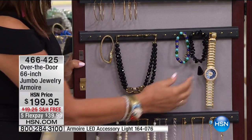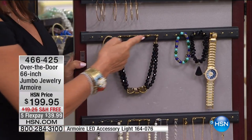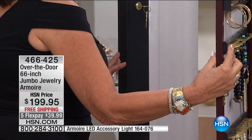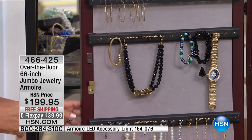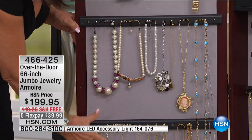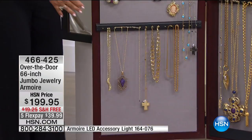Gorgeous spacing for all of your bracelets. These are solid brass. They're about 1 inch long. See how long they are right here? And so you could double and triple hang all the way. Again, for your bracelets, for your mid-size necklaces, for your long necklaces, and rings.